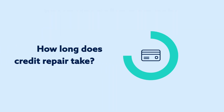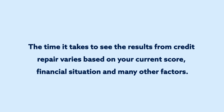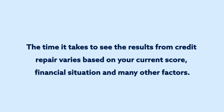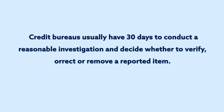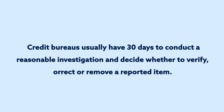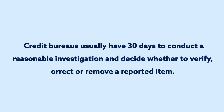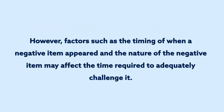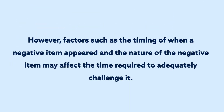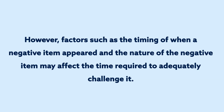How long does credit repair take? The time it takes to see the results from your credit repair varies based on your current score, financial situation, and many other factors. Credit bureaus usually have 30 days to conduct a reasonable investigation and decide whether to verify, correct, or remove a reported item. However, factors such as the timing of when a negative item appeared and the nature of the negative item may affect the time required to adequately challenge it.